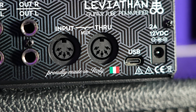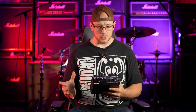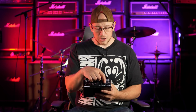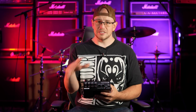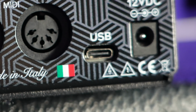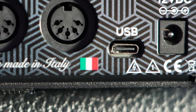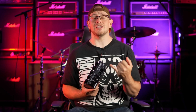Also on the back of the pedal, another huge selling point of this thing, we've got the MIDI functionality. So you can set all of this stuff to be switched via an external MIDI controller or via MIDI on your computer if you're doing it studio style. Here you see the USB-C port, and that is where you're going to connect this thing to the software that we were talking about. Unfortunately, this doesn't have any sort of wireless connectivity for that software. So if you want to be using that software, you're gonna have to literally directly connect it with a USB-C cable.